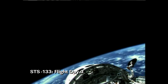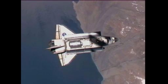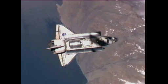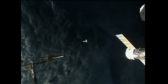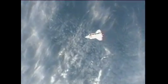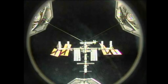Flight Day 3 of shuttle mission STS-133, showing a successful link-up of shuttle Discovery to the International Space Station on its final flight. Rendezvous activities got started early Saturday morning as the shuttle crew, Commander Steve Lindsay and his crew, got busy with engine firings that brought Discovery up underneath the International Space Station.